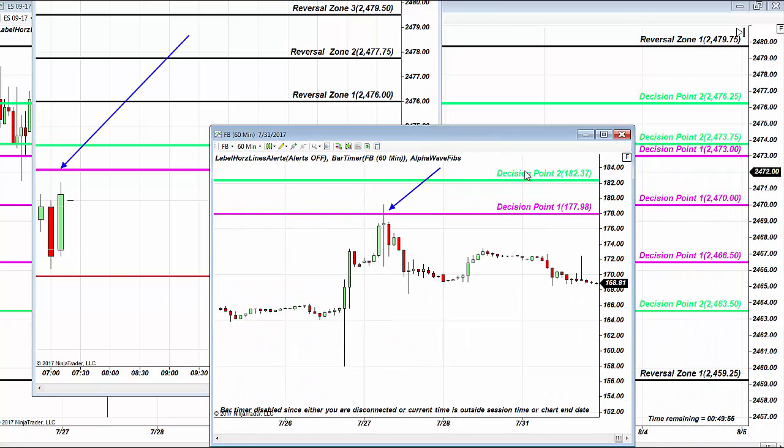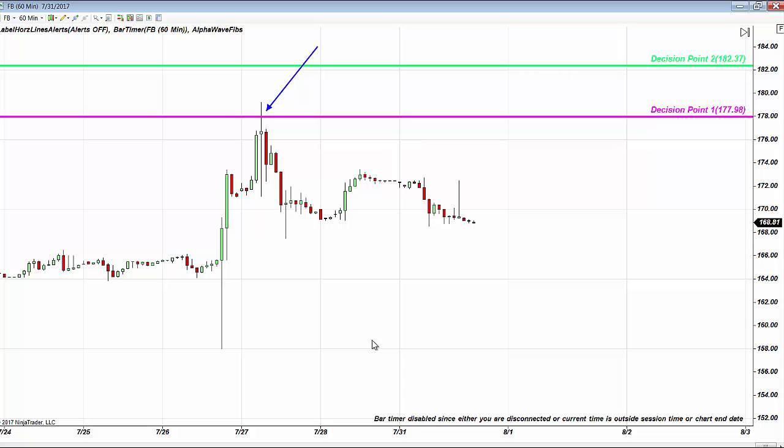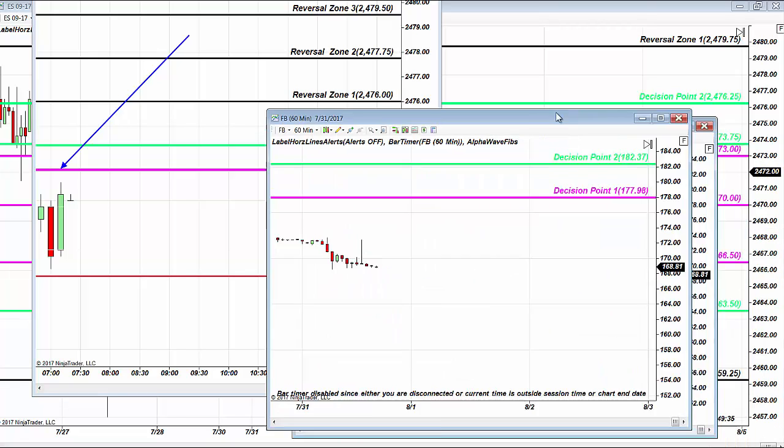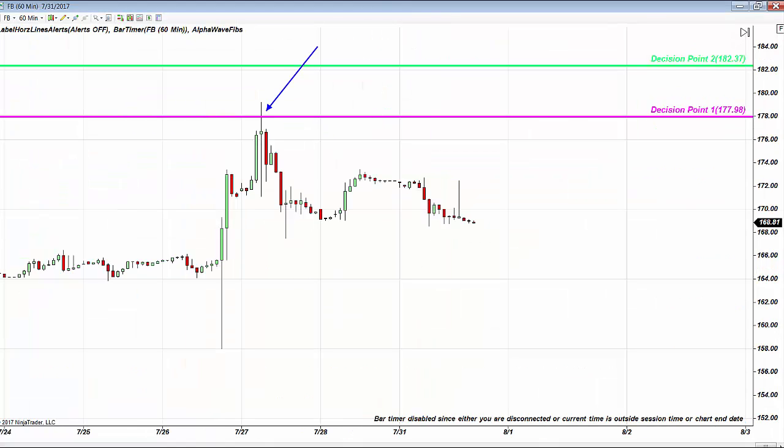Look at Facebook, my goodness! That's exact same strategy. Do you remember where Facebook collapsed from last week? All the same. What you choose to trade? Absolutely up to you. 2473, identical to what 178 was on Facebook. Price action the same everywhere. What you trade, absolutely up to you.